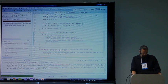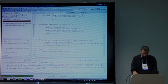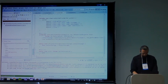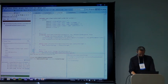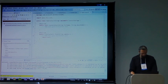No. Whoa, 500 server error. Oh no. And the reason is that I, of course, don't have set up the storage. I'm going to make a fake storage for now. Fair enough? I would make the database for you, but I don't think we've got time.